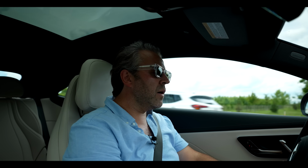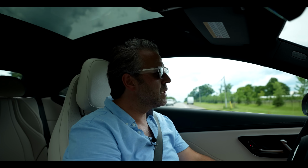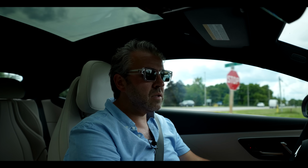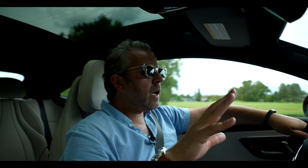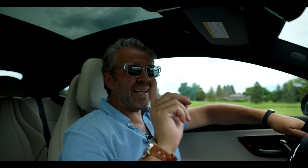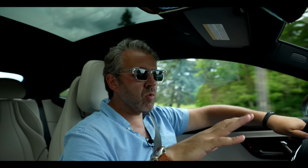I don't know if they're gonna offer a convertible. If they do, this thing is gonna sell like hot cakes. I like how this thing drives. It's comfortable. The cabin noise is fantastic. Don't hear much of the road noise.